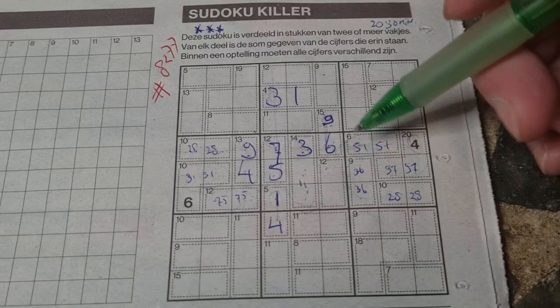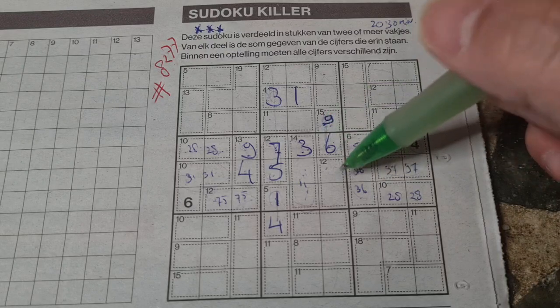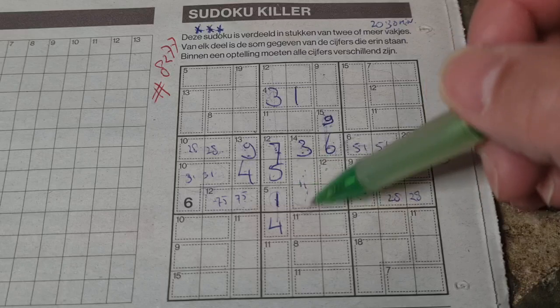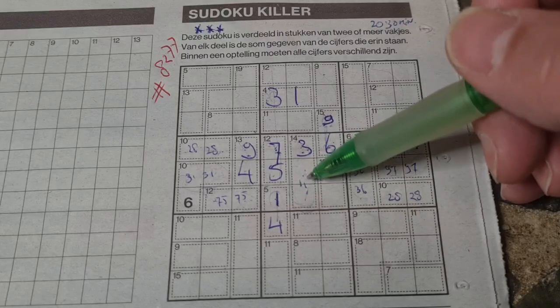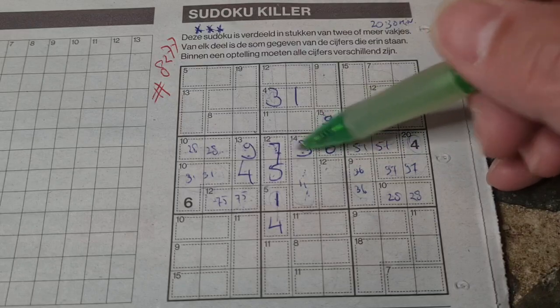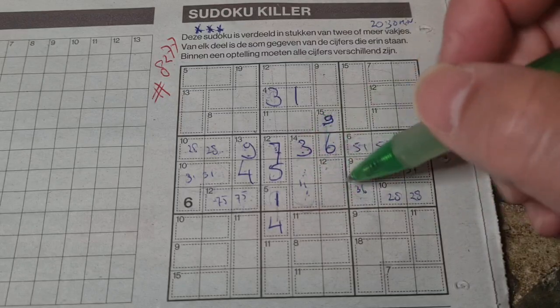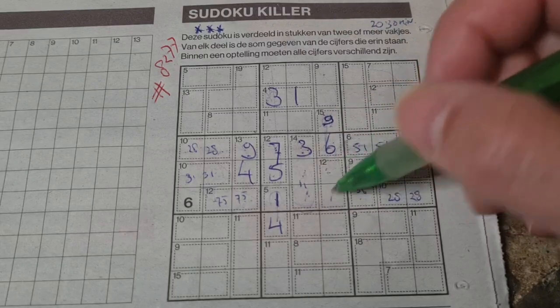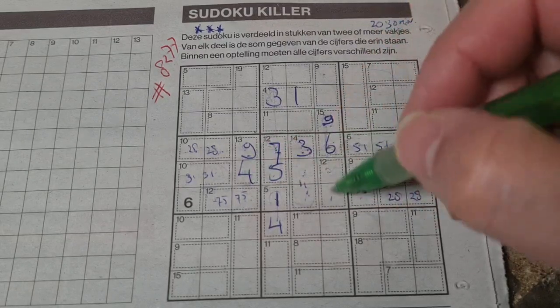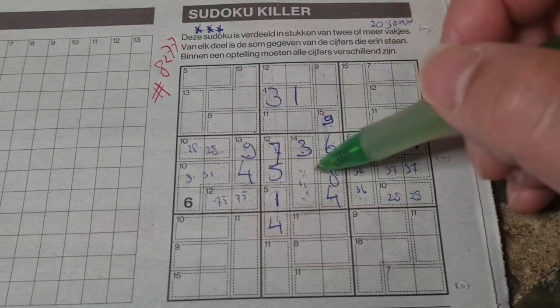And one of the missing numbers is the 8. I cannot place the 8 in the box of 11, otherwise the combination will be 8 plus 3 plus another 3, which should be 14. Double 3 is not allowed, so the 8 should be in a box of 12. Combination 8 and a 4. We have a 4 in this row, no 4 there. 4 should be here, and 8 goes there.